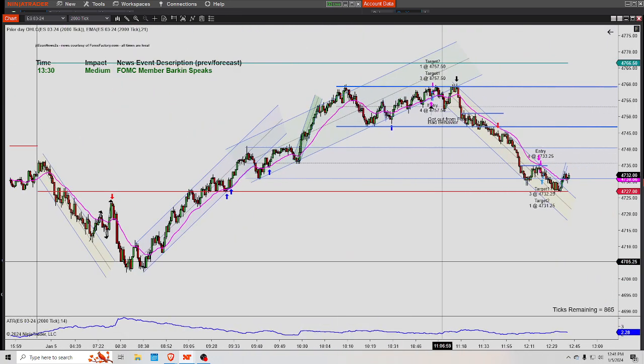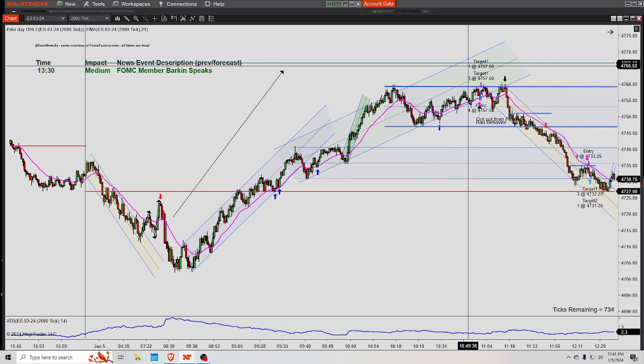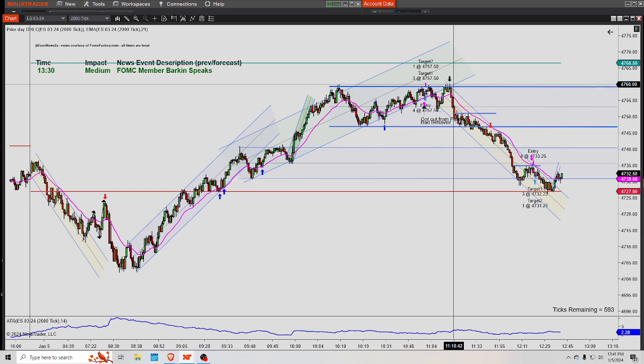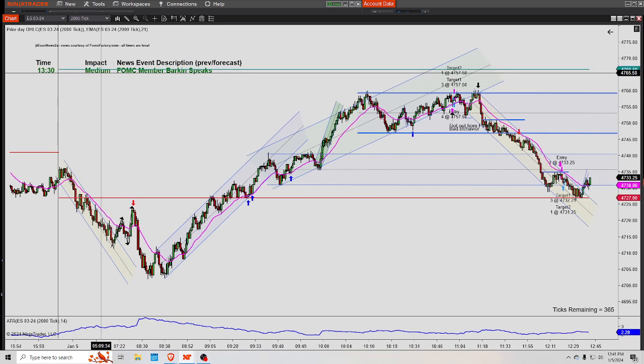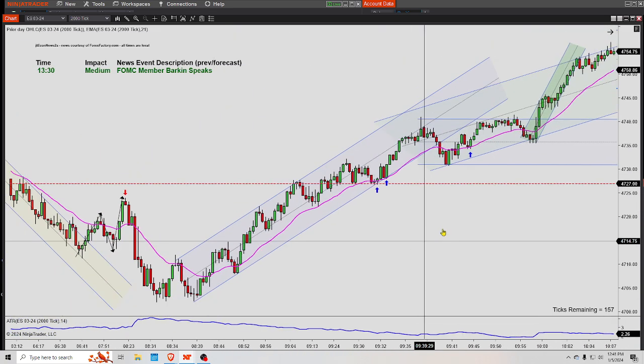So let's go over the 2000 tick chart. This is what it looks like. So far, upward trend. Nice upward trend into a sell-off on the day so far. I'm pretty sure some news came out right around 11:15 about oil or something. Then we have FOMC speaking as well. It looks like it's a medium impact event, but that's going to be at 13:30. So I'm done for today after the two trades.